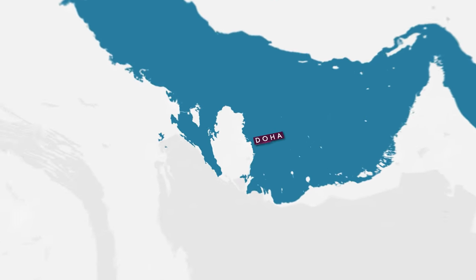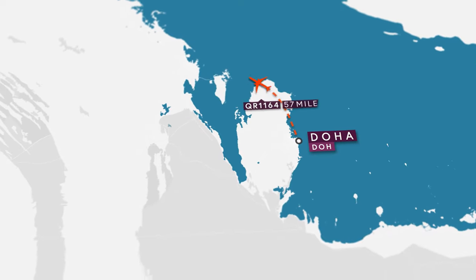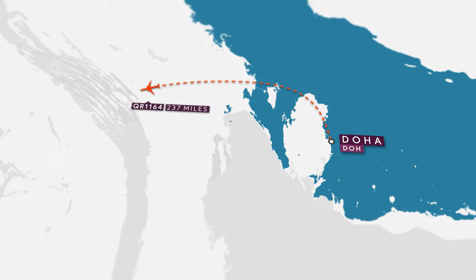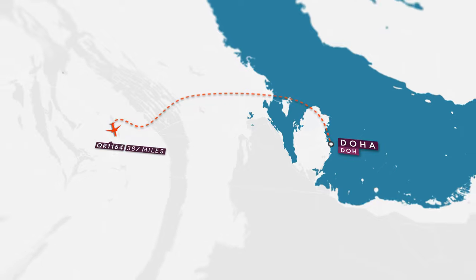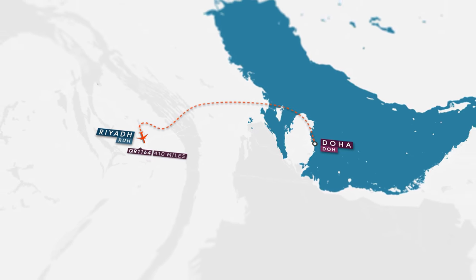Today's journey is a relatively short one, nonetheless we'll be flying on a 777-300 around the Gulf of Bahrain and across the Eastern Province into the Saudi capital and my family's home, Riyadh. A flight time of only 58 minutes over some 410 miles.